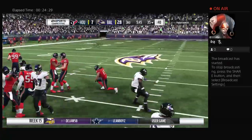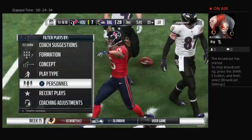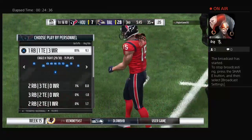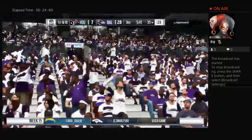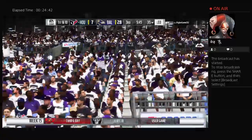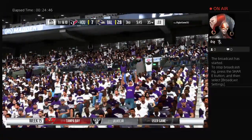And good starting field position. He'll get this one all the way up to about the 35-yard line. Here's the Texans offense now, readying for their first possession of the second half. They have the ball here for the inaugural drive of the second half. Pretty big deficit, though. We'll see what adjustments were made in that locker room.